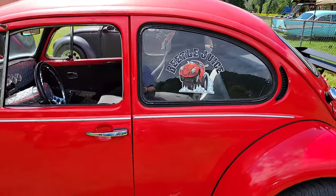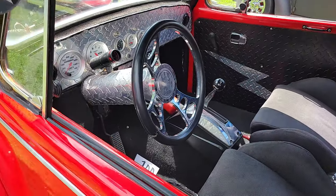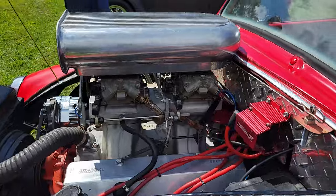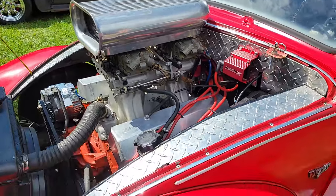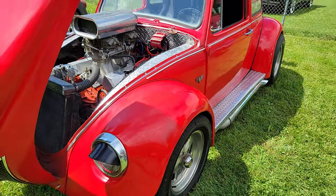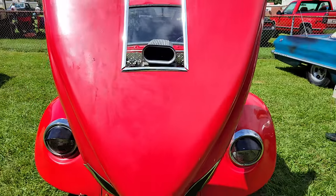This is Beetlejuice. So what happens if you say it 3 times? It eats a local Ford. Yeah, that is massive. That's awesome. Wow, how cool is that? So what year is this thing? 69.